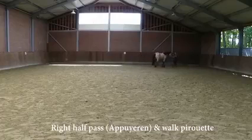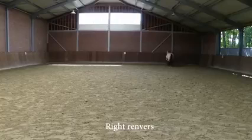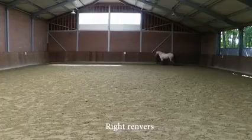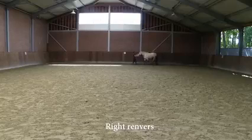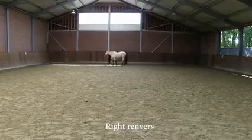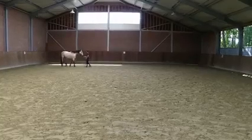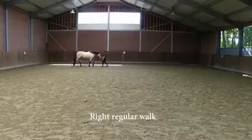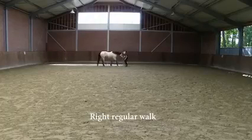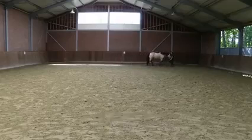And then the switch through into renvers. Again a little bit sticky, but again doing his best. Swinging the hip through, stepping onto the center of mass. Without question. Good boy. Now the right regular walk, just to show nice relaxed lengthened steps on the straight.